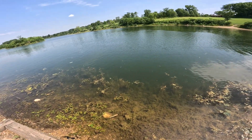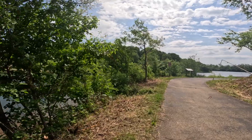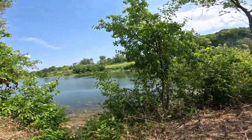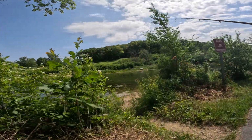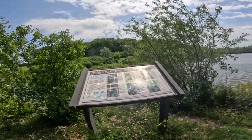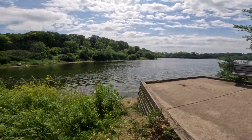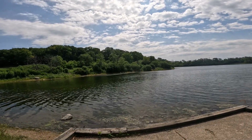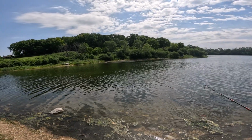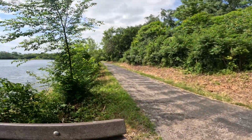Yeah, crystal clear water. I think that was a perch. I'm pretty sure that was a perch. A lot of nice small bass in there. No swimming. We got dragonflies galore here, I guess. Nice little spot. Weeds are up. It's a beautiful day today. I wish there was no wind.